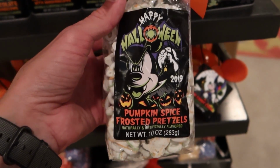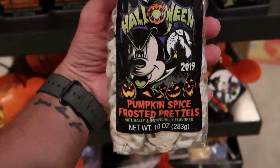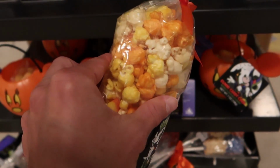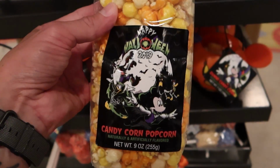Pumpkin spiced frosted pretzels. So they're like yogurt frosted pretzels or white chocolate frosted pretzels that also have some pumpkin spice on them. And then for $6.99, you got some candy corn popcorn. This is like candy coated popcorn. Kettle cooked almost, or like maybe like caramel popcorn, but instead of caramel flavored, it's candy corn flavored.